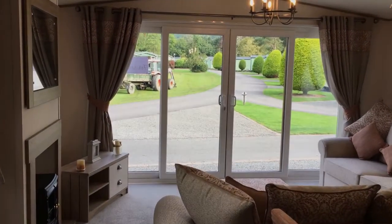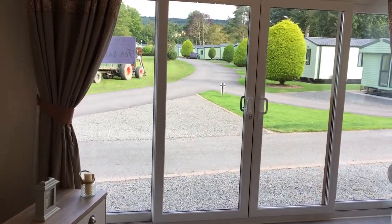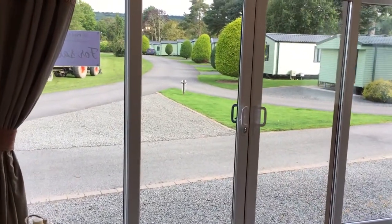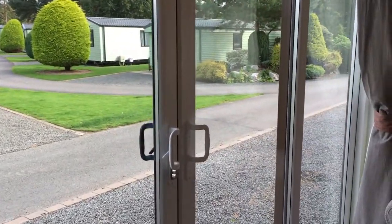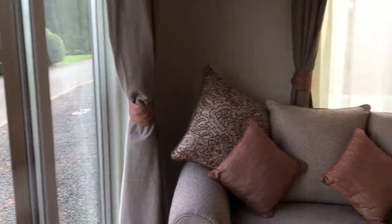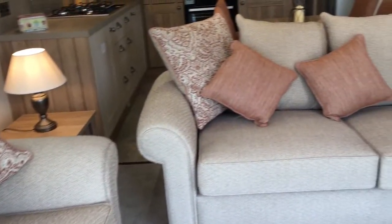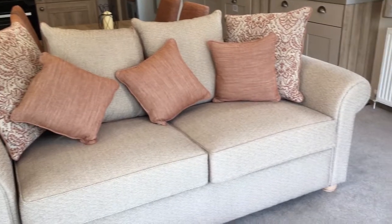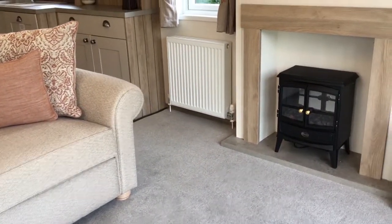I'd like to introduce you to the Ambleside Premier, brand spanking new here on Park. This is a top of the range holiday home. You can see it's very light and airy. It's got that whole wall of glass which really does allow the light to flood in. Got very comfy seating, plenty of seating. One of the sofas is actually a bed sofa, so that's always very handy.